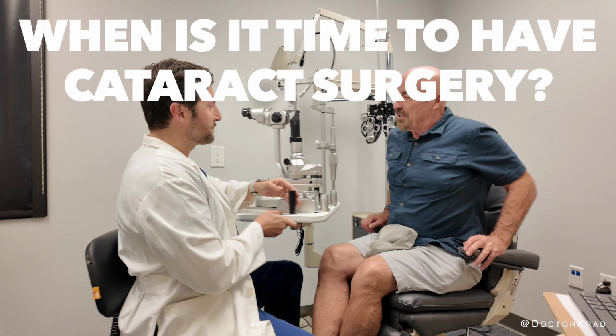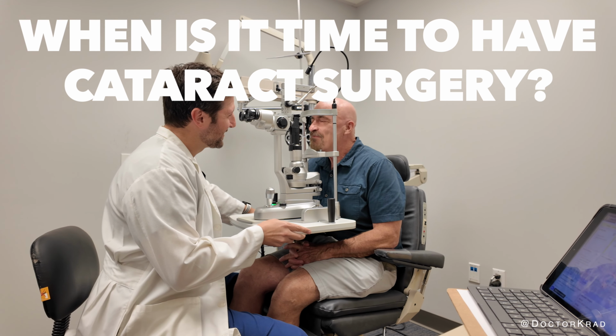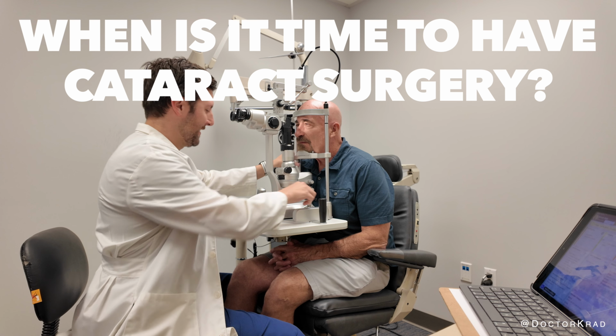I'm going to bring this forward. You got a yardstick here? Yeah, exactly. We're going to measure it. Rest your chin right there, that is great.